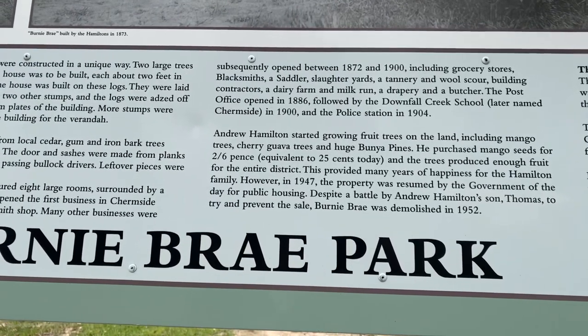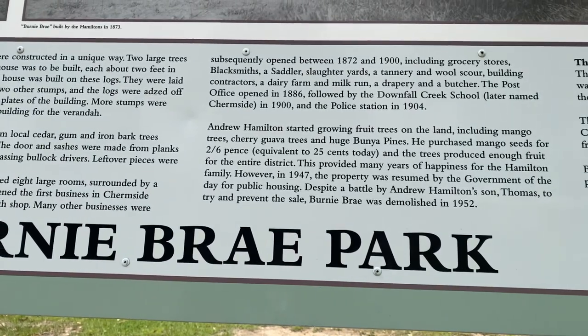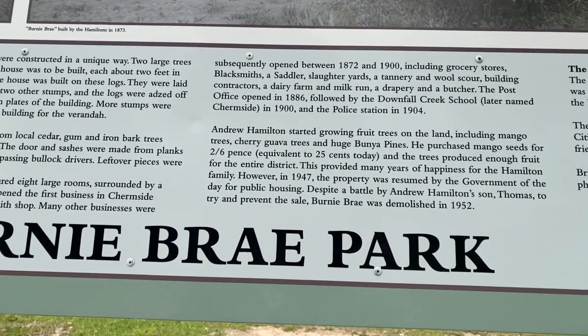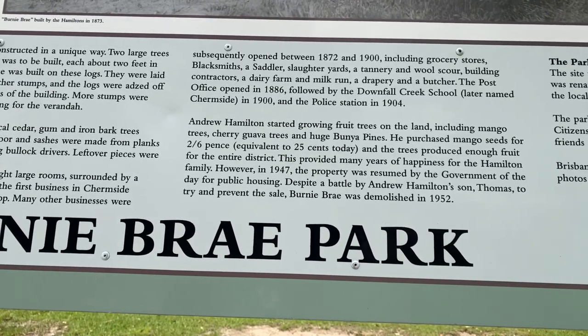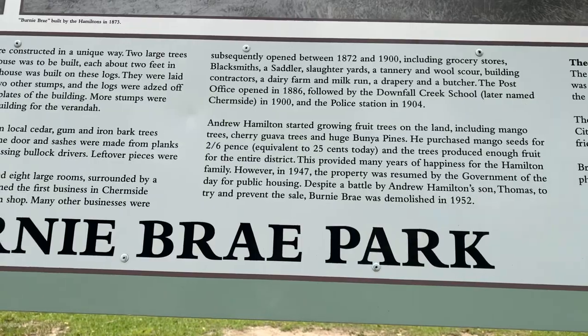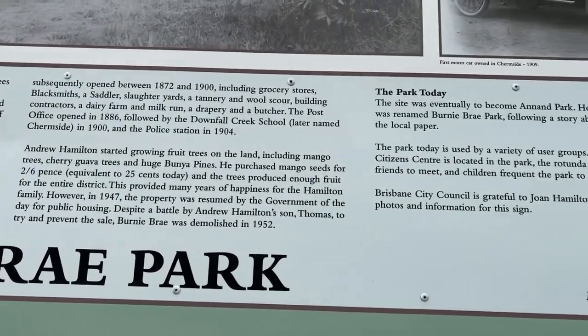However, in 1947, the property was resumed by the government of the day for public housing. Thank you, we'll take your property. And despite a battle by Andrew Hamilton's son, Thomas, to try and prevent the sale, the house, Bernie Bray, was demolished, sadly, in 1952.